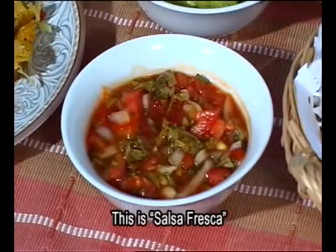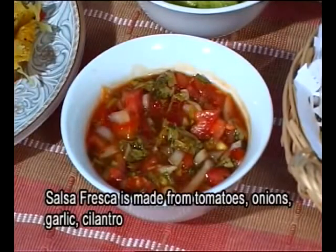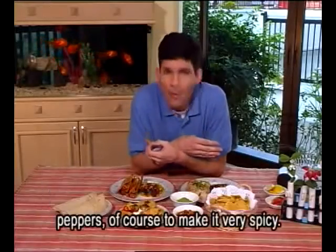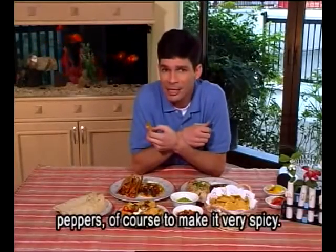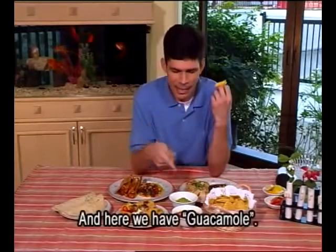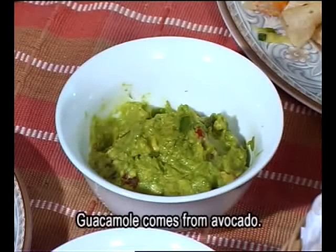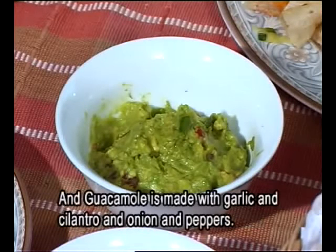This is salsa fresca. Salsa fresca is made from tomatoes, onions, garlic, cilantro, peppers, of course, to make it very spicy. Mmm. And here we have guacamole. Guacamole comes from avocado. And guacamole is made with garlic and cilantro and onion and peppers.